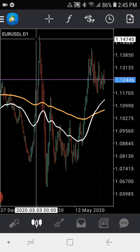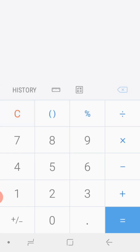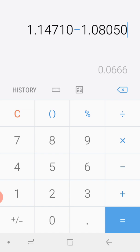So I'm gonna do 1.14710 and then 1.08050. All right. 1.14710 minus 1.08050. Okay. It looks like it says 666 position movements were made in between there and there.